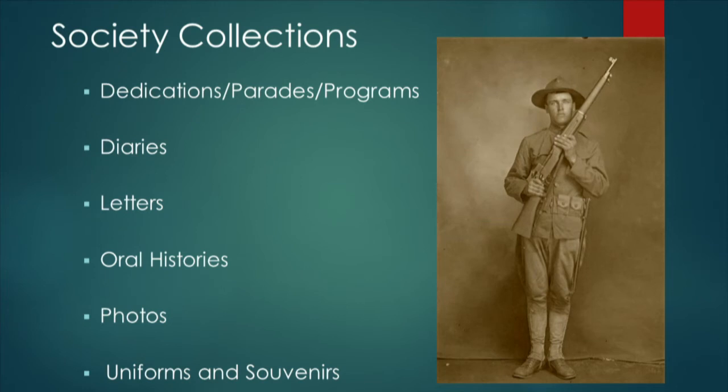So we're not just genealogists. You guys have heard me say this before. We're not just genealogists, we're family historians. Our job is to be able to take our ancestors and put them into the context of their community, the state, the nation, and the world. So using oral histories, using letters, using diaries provides that background information and gives you a richer understanding of what that experience was like, what that war was like, what that military battle was like.